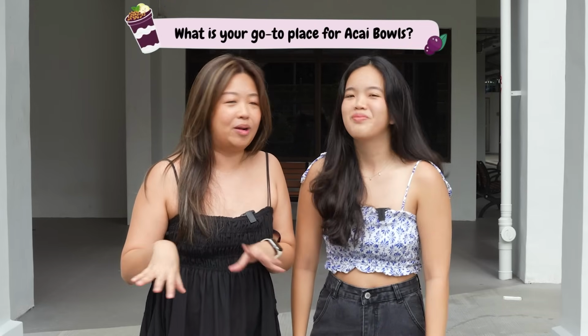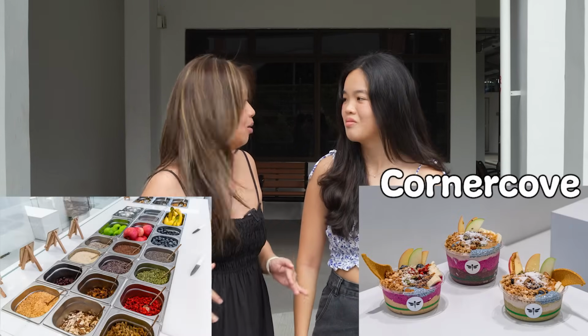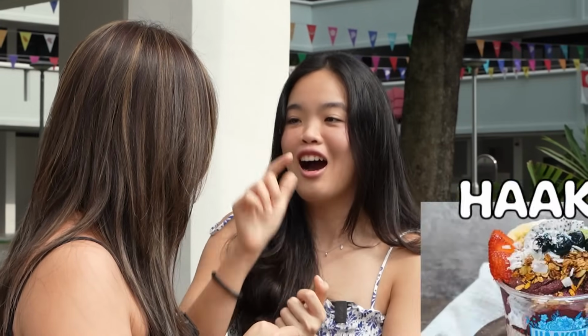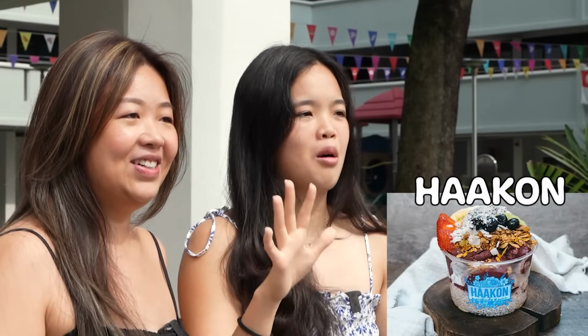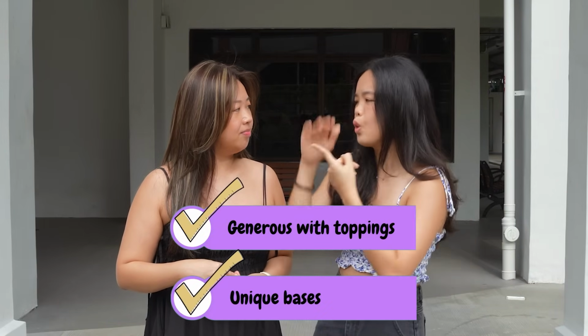Wow. Nice. Okay, I have a favourite that I like to recommend to everyone first, because it's not in the list of places we are going today. It's Corner Code. It has unlimited toppings. I used to go to this place called Hakon. Yeah, it's quite a popular acai place lah. The reason why I love it is because they're very generous with the toppings. They also have two different bases, one is the cocoa base and another is the normal OG acai base. But these two places are quite well known really.